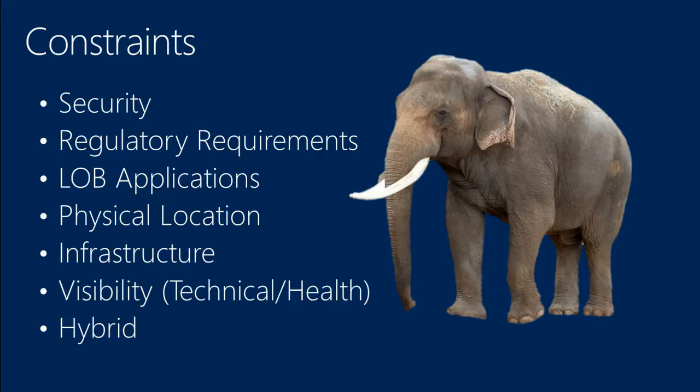But your network infrastructure, right? It's going to change the dynamics of your network infrastructure. You can't just assume that the WAN environment you built today is going to suffice for the move to the cloud. And then visibility, technical and health.